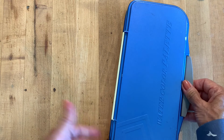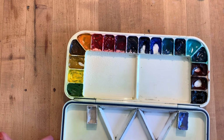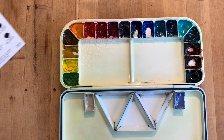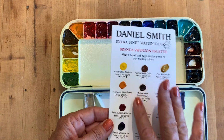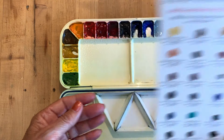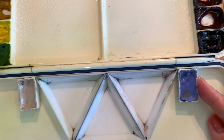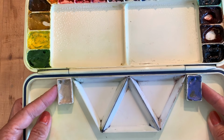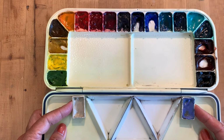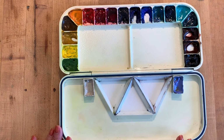This is the palette that I use. It's big in some people's minds, but it's the size that I like. The colors that I use, if you want to know more about my colors, I use Daniel Smith paint. You can read more about this on my blog. I happen to have a lavender on this side that I've added and a buff titanium. I am using this more in my skies than anywhere else. And I modified the palette by adding 3 wells on the bottom.